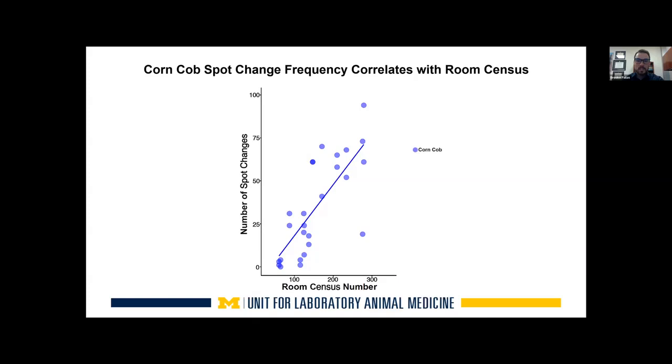One of the other ways we tried to look at this data was at an institution like ours. We have many mouse rooms of various sizes, and so we were considering, is there a difference when the size of the room increases on the spot change frequency? If we look at, as the room census increases for rooms that were housed on corncob, as the room gets bigger, there's more spot changing. I think that's pretty logical to assume. And then we could calculate sort of a rate of spot change in relation to room census.